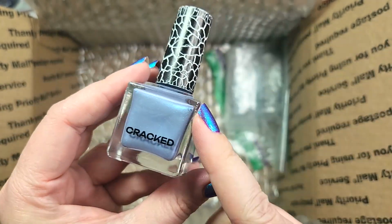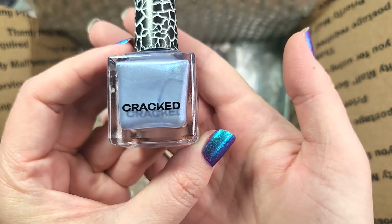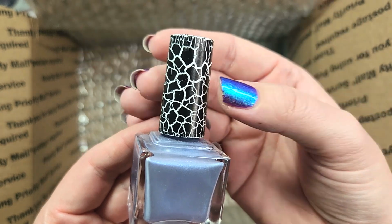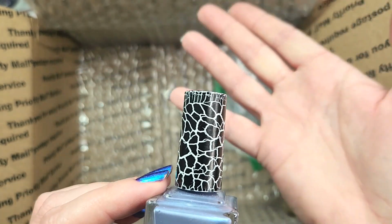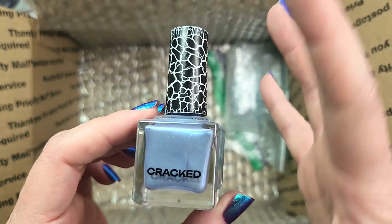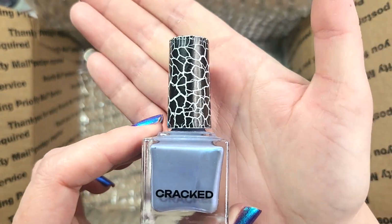Very fun. So this brand is actually local to me here in the Pacific Northwest, and I still have yet to try them, but I've been meaning to. And like I said, I'm pretty sure they recently announced that they were changing their caps because a lot of customers, I guess, were giving them feedback that they didn't like them, that they thought that they were misleading. They thought that it was cracked polish. In any case, I have one of their original bottles now.